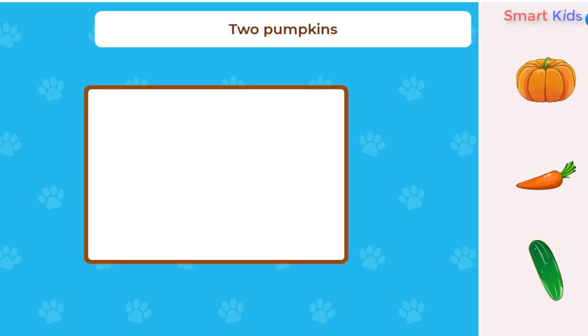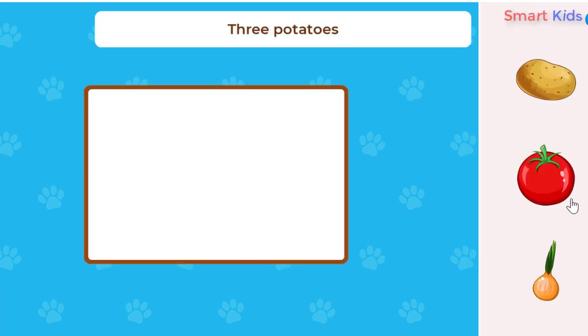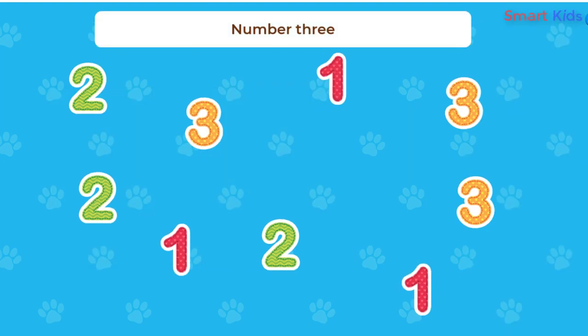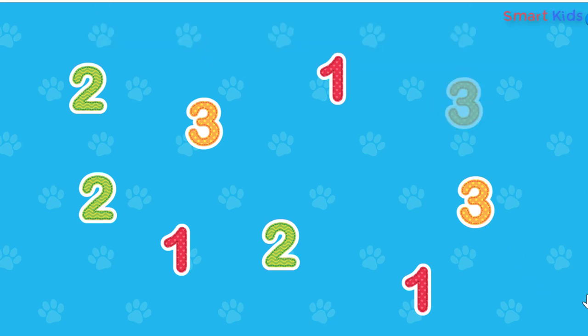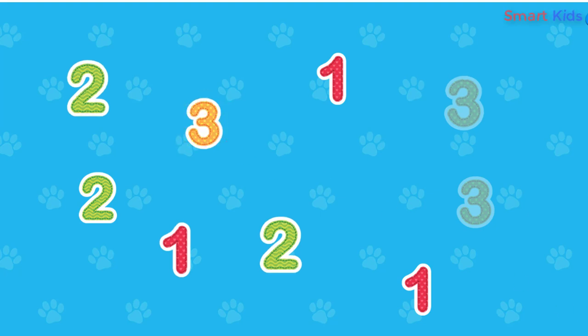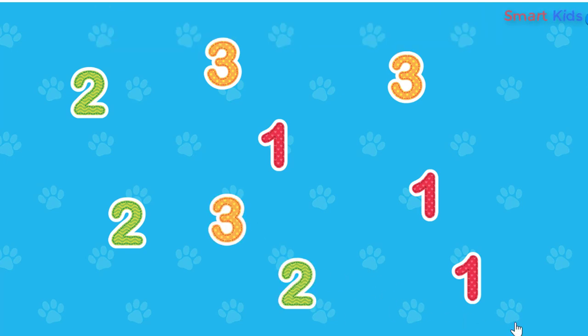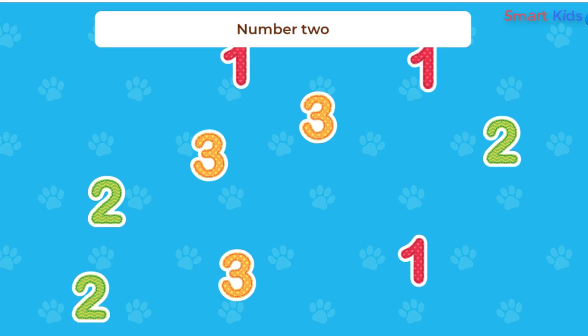Move two pumpkins to the box. Move three potatoes to the box. The number 3. Touch the number 1. Touch the number 2.